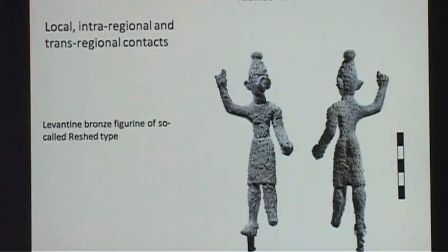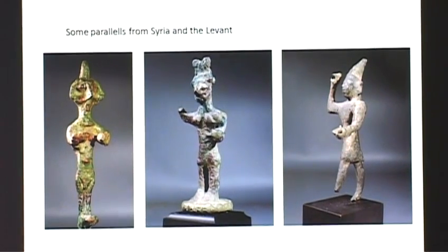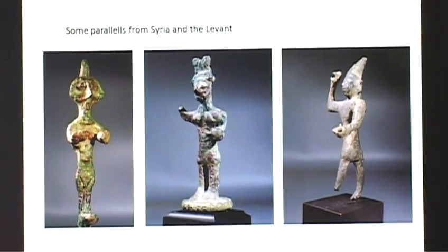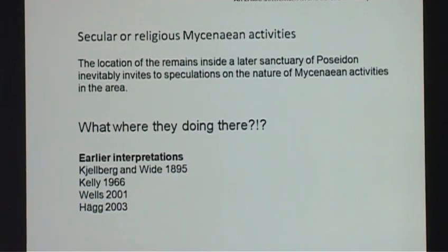This Reshef figure was found in a secondary context, unfortunately, published by Berit Wells. But when we're speaking about context, I guess it's appropriate to mention this piece as well. Here are some parallels for you, by the way. So finally, let's talk a little bit about the activities going on in this area during the Late Bronze Age.